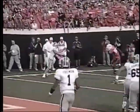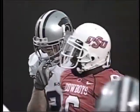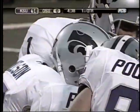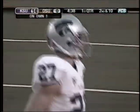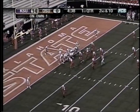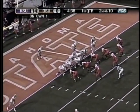Wow, you look at it on the replay on the big screen. He never had it. Parrish Cox waited to make the hit, and it hit off the helmet and his shoulder pad as Parrish Cox was trying to make the play. He's been around the ball so much lately, Dave. 2nd and 10, Kansas State from its own 1. Kansas State leads Oklahoma State 14-0. 4:38 left in the first at Stillwater.